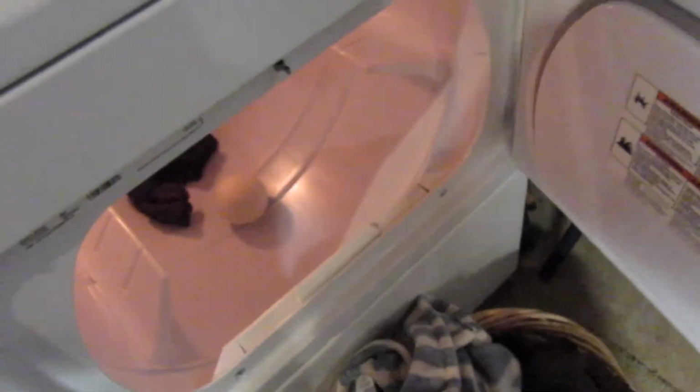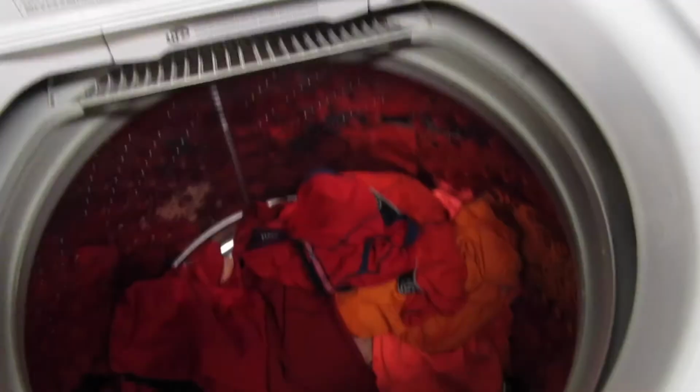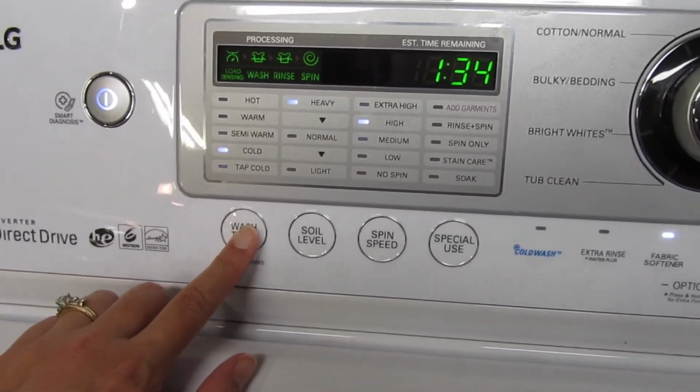All right, so the third thing I like to do each morning is to do a load of laundry right here. I have taken out a load that I washed last night, and now I'm putting in a new load, and then I'm going to fold the stuff that I took out.